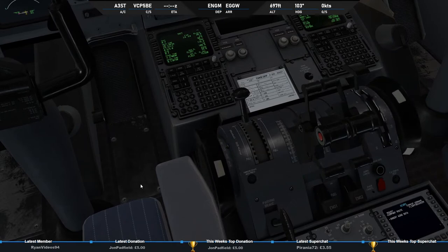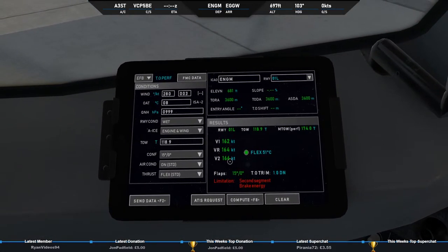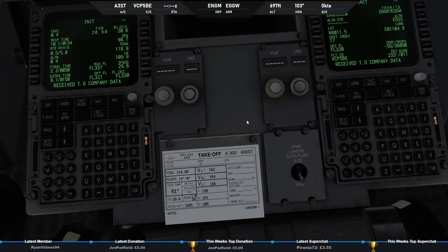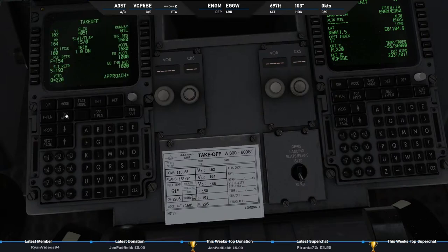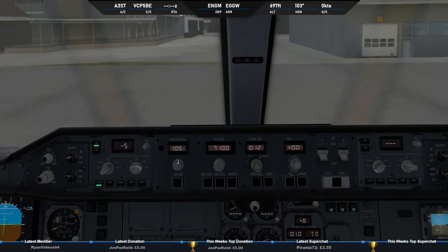Something less to forget. V-speeds then, V2 we need to set, so the other speed should translate into the FMS if we send it, so send data to the FMS and to the bug card. So that should be all done. Remember, the bug card is the primary reference, but you can still update the V-speeds into this so they're correct. So performance page is... no, it's takeoff page we need, isn't it? So 162, 164, V2 is 166, we'll set that on the MCP here.